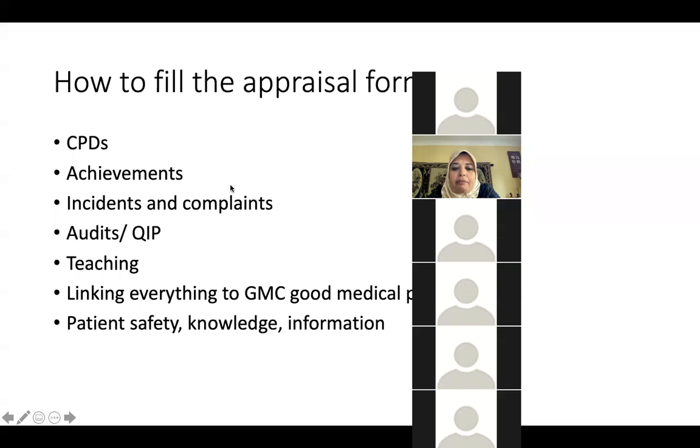Any more questions? Sorry, doctor, I just want to ask, can I use the CBDs I used in the portfolio, the same ones, in the appraisal? Yes, same thing, just a different form.